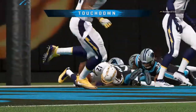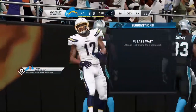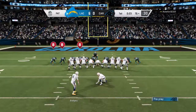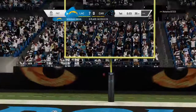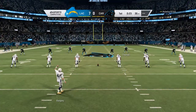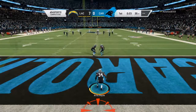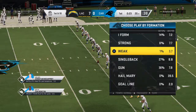That is caught. It's Benjamin for the Charger touchdown. Travis Benjamin, 40 yards. And they are able to strike first here on their opening drive. Extra point by Badgley, up and good. And that makes the score 7-0. Following the touchdown, Badgley out there to kick it away. And that'll carry over the back line of the end zone for a touchback.